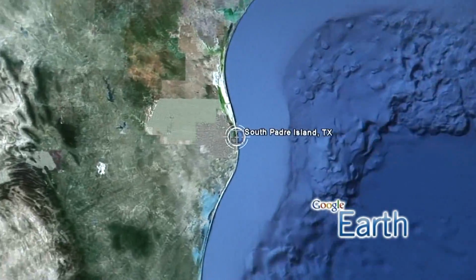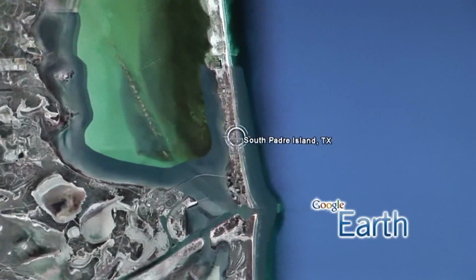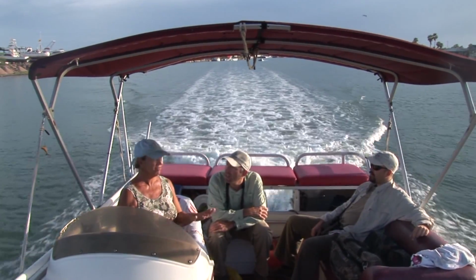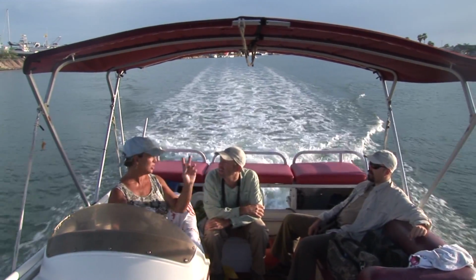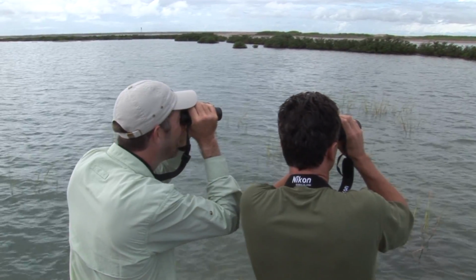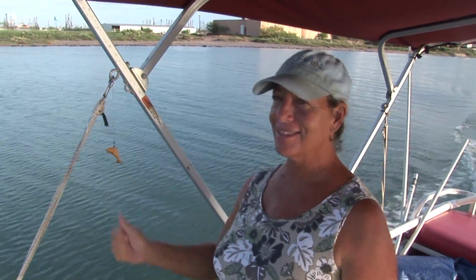A birding trip to the Rio Grande Valley would be remiss without a visit to South Padre Island. We were fortunate to hook up with Scarlet Collie, who took us out to the Intracoastal Waterway to see her dolphin friends and to search for the elusive mangrove warbler. There's a dolphin!